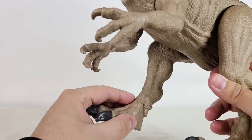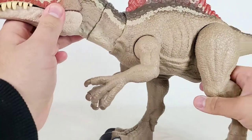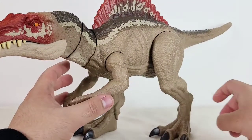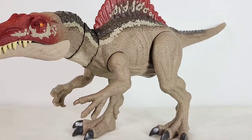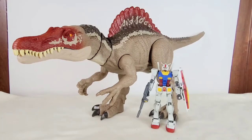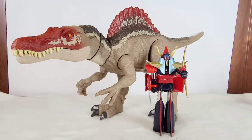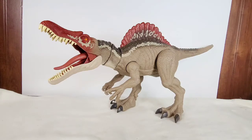And like I said, not really the most articulated figure in the world, but these big dinosaurs, in my opinion, aren't really meant for superposability. It's just meant to be big and be impressive. And now for some size comparisons. Here he is next to the High-Grade RX-78-2, the Black Series Darth Nihilus, and my previous review, the DX Chogokin Brave Raiden reissue. And there you have my review on the Jurassic World Camp Cretaceous Extreme Chomping Spinosaurus.